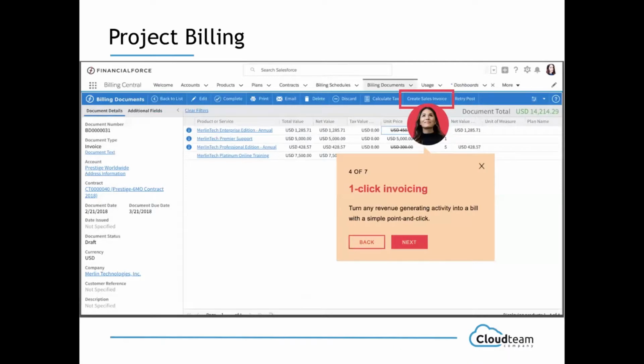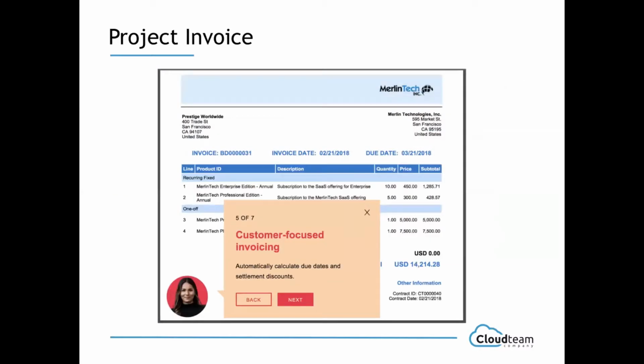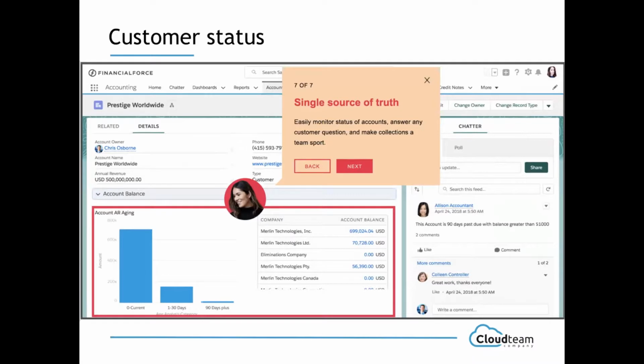Like we said, the project billing is also done from the same entity. So from your project, you can hit your project billing, creating your invoice with one click, and making sure this invoice is sent out via email to your customer. And obviously, and hopefully, your client will pay.